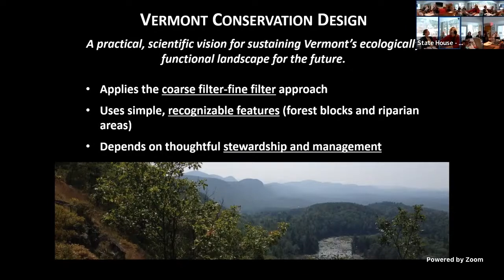Sometimes I think of it as being more practical than some of the other plans I mentioned earlier, and I don't mean to denigrate those. I just think this is more specific to Vermont and more helpful. It uses recognizable features, forest blocks that you can walk into and you know you're in that block because the road's there and you know the forest chunk that you're in, or riparian areas along rivers and lakes.